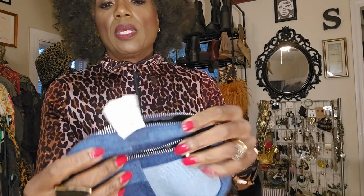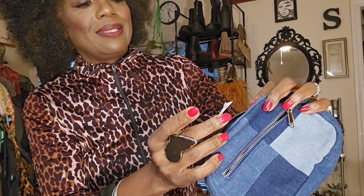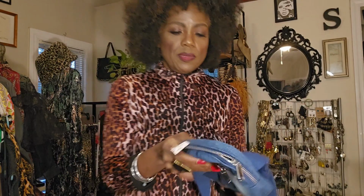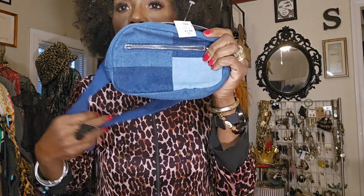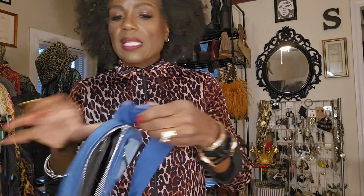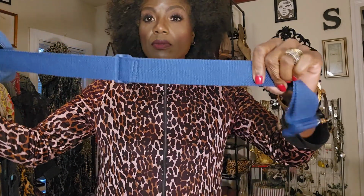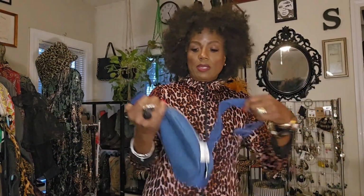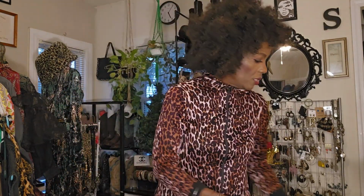Got this. It was only, how much is that? $2.99. That's it. $2.99. And this was, I went to a Goodwill and I went to a Salvation Army. This one was at a Salvation Army. But I like it. It's very clean. Has this little thing here. You can adjust the belt for however wide your hips are. But yeah, and I like the color block. The different color here. Thought that was cute.